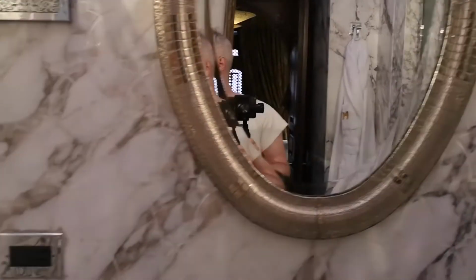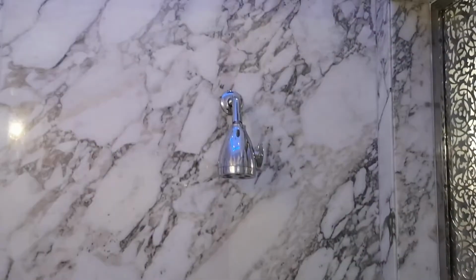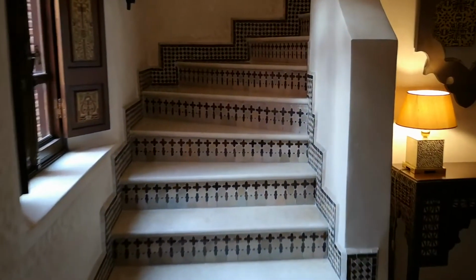There I am. Here is the bathtub, shower, toiletries are by a Moroccan brand called Morocco. There's the robe, which I've yet to try. And the TV is hidden ordinarily behind these panels. And this also is quite nifty. This panel is for aircon, lighting, and the do not disturb.